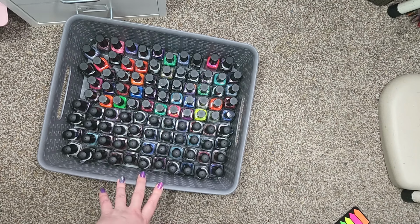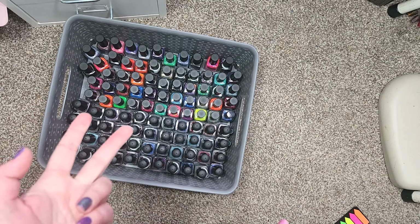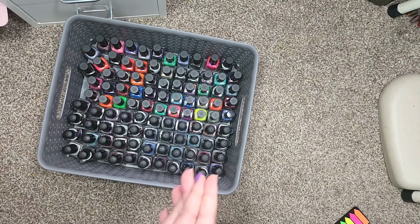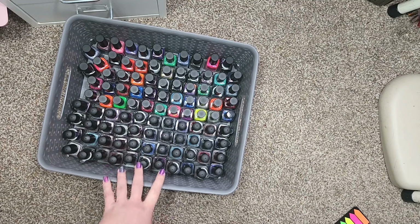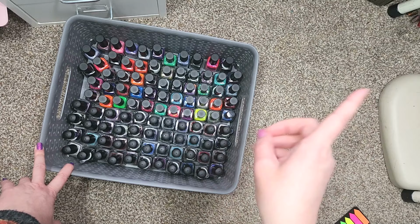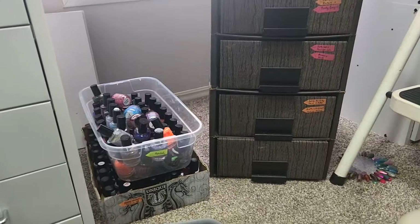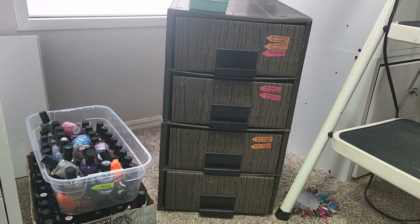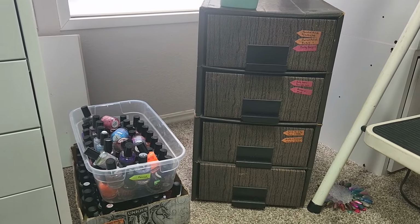S takes the cake for probably one of the biggest letters after C, because C had Color Club and China Glaze, both of which are really big groupings in my collection as well. But I do already have most of, if not all of my Quixotic separated out into their own section, and I have done a little bit of reorganizing already. So I have a drawer at the bottom of that little cardboard rack available for my Qs. That's where Quixotic will go.